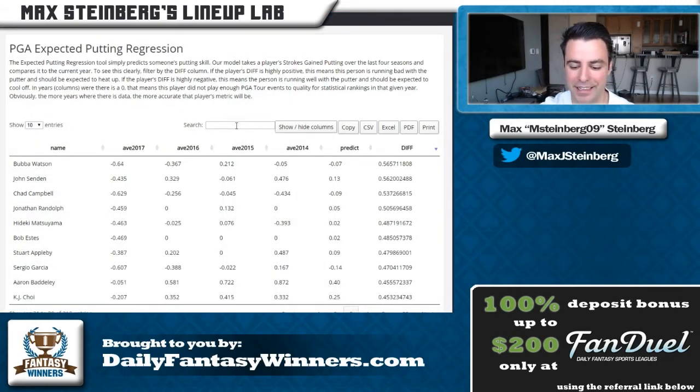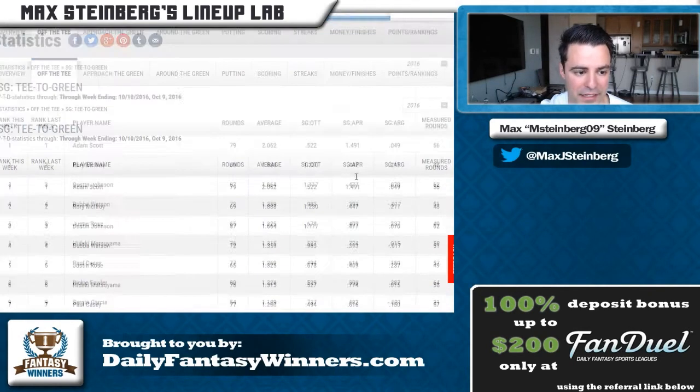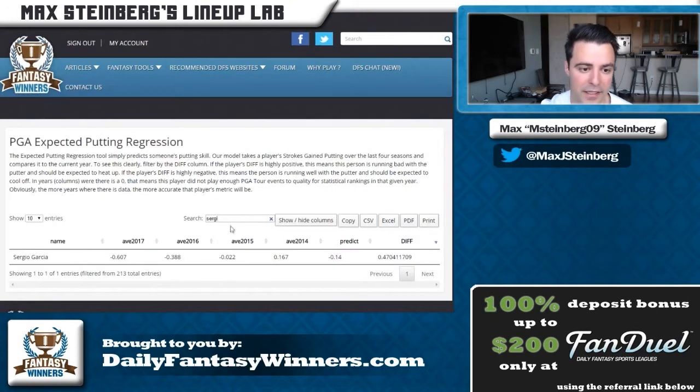One more guy, and a huge brag here, Sergio Garcia. He's been running pretty bad putting this year at a negative 0.6 strokes gained putting per round. And we rate him as a bad putter, but just not this bad. So he had a nice diff. And if you look at strokes gained tee to green, the last 2 years, Sergio is way, way up there. And I think he's way, way up there this year as well. Yes, he's very, very high. So clearly he's a good player running bad putting. And those are the type of guys we're really looking for to use in these GPPs, because I think they're going to be guys who have depressed ownership but are really, really good players.